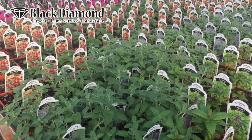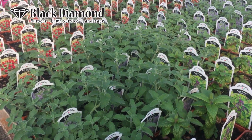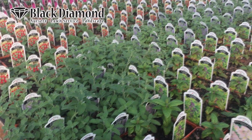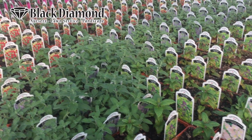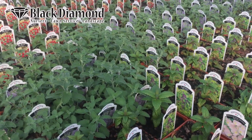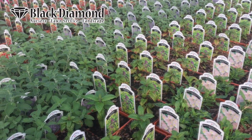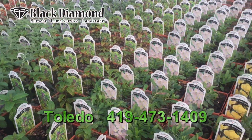This Walker's Low catmint is a really nice plant, very popular. It doesn't get too big. A lot of purple flowers all summer long. So it's a nice plant that people like to plant in large bedded areas. They can take up a lot of real estate without getting too tall.